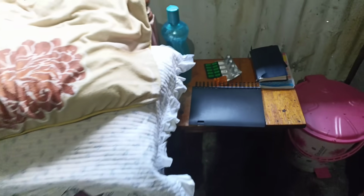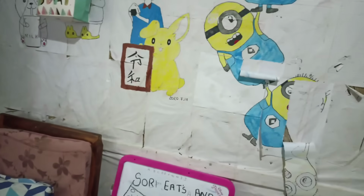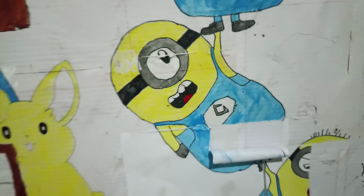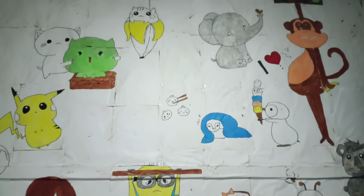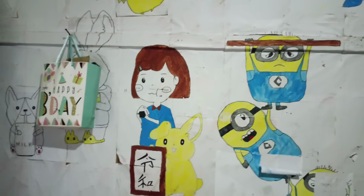And this is where we keep my Bible and my medicine. And this is where we used to use this slipper. And this is Sori Eats and Vlogs. It's just a cartoon. And then this art was drawn by me, by myself. It's nothing special, but it's just simple animals and awesome.